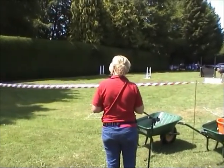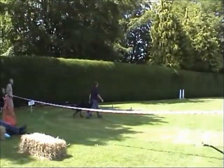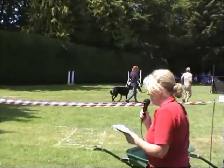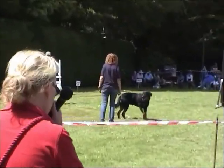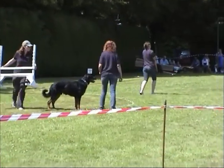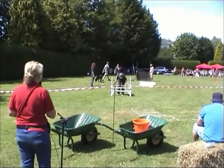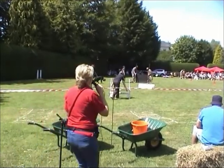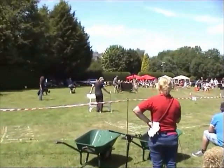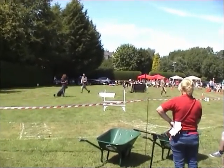Our next exercise is a different sort of agility. This is the agility that we do within working trials. As you can see, there's only three jumps, so far less jumps, and far, far less running around, which is why I do working trials and not agility. So this is to test the dog's agility. The three jumps are the clear, which Helen got there, yay, the long jump, which is the long white one in the middle, and that big wooden thing that the guys are lugging around is the scale, which will make them really fit.